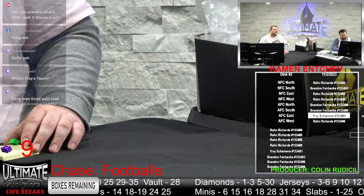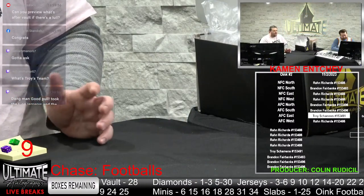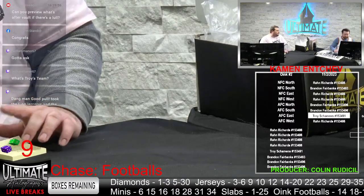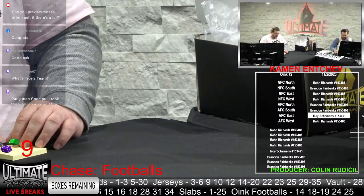And then, of course, the football mixer, which I mentioned, a lower entry point with a few authentics sprinkled in, a bunch of minis, jerseys, slabs, footballs, photos, so on and so forth. That's coming up as well.